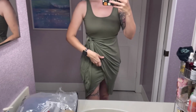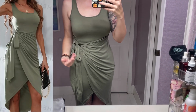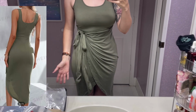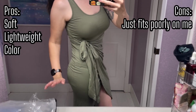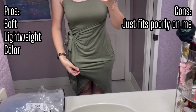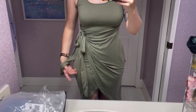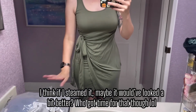I think that's cute. I think this whole thing is just going to be an epic fail. But yeah, sometimes like this one, I had to look back and see how this is actually tied on the model, and it's tied just like this. Again, I like the idea of it. I don't like the execution of it. I think even if I steamed it out, I wouldn't like it. I don't like the vibe that I got this basic tank top with this. I tied a sheet around my waist type feeling, and then the slit in the middle.